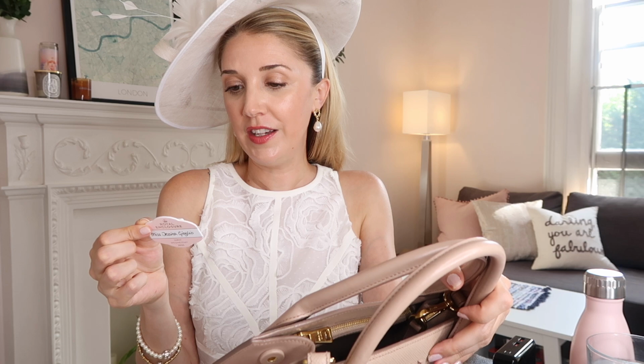On the back it says strictly non-transferable. This badge must be visible at all times. A dress code applies. Visit ascot.com for details. This badge does not allow access to the race course. So it doesn't allow access everywhere, and must be accompanied by an admission ticket, which of course you can have on your phone. So that's lovely.